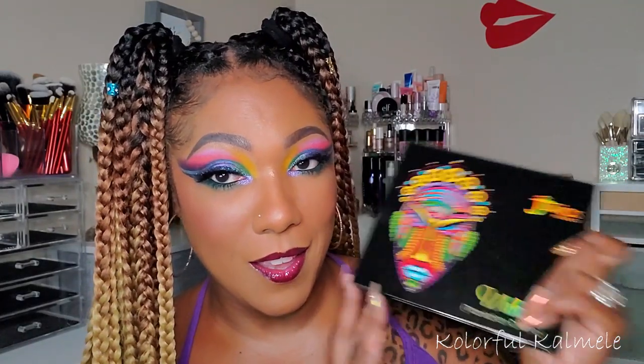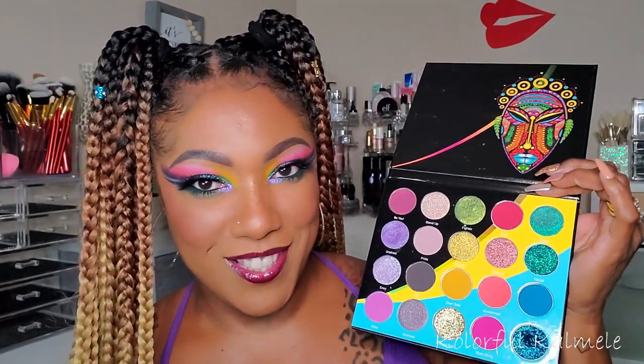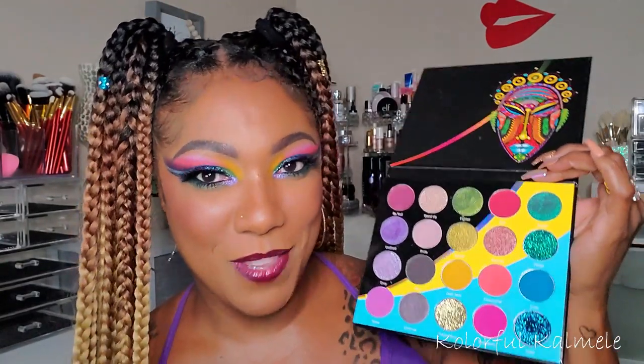Very, very pretty. Now, this is Juvia's Place's first 20 pan palette. So this is a first for them. More expensive, of course. It retails for $36. But it's absolutely gorgeous. Spoiler alert, I love this palette.